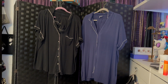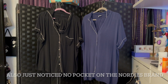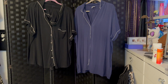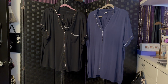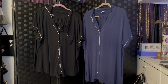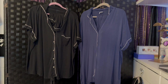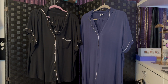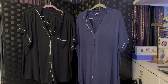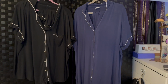But I've heard on numerous other videos that it changes size over time. I don't mind it, honestly. I don't think that's a problem for me. I'm not going out in these outfits, obviously, so it's not too short for me. It's just a couple of inches. So maybe that's a plus size thing where they don't change that much, but the regular sizes maybe shrink a lot more. But I'll come in a little bit closer now.